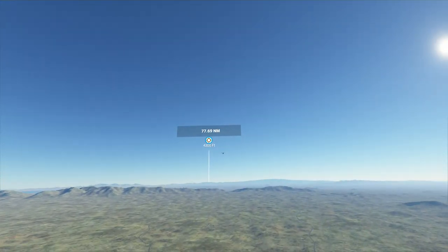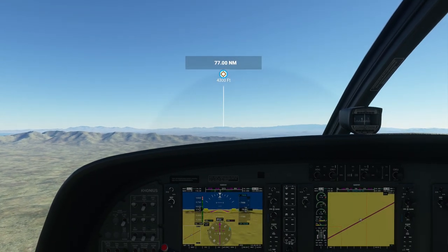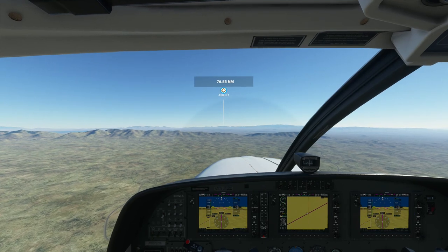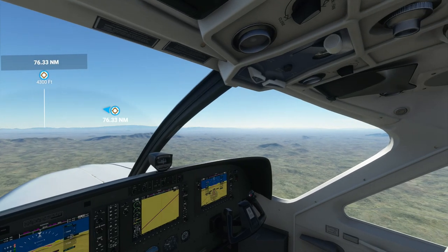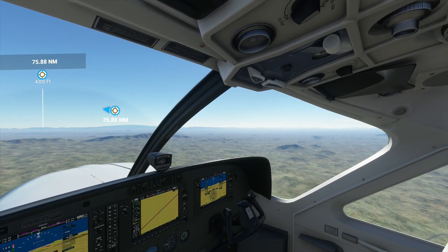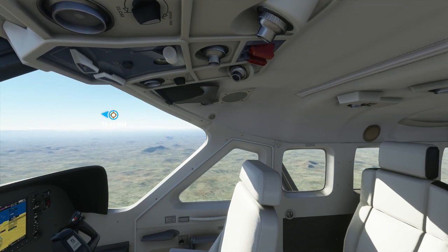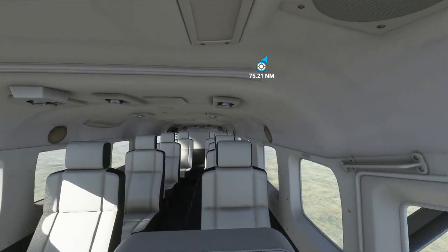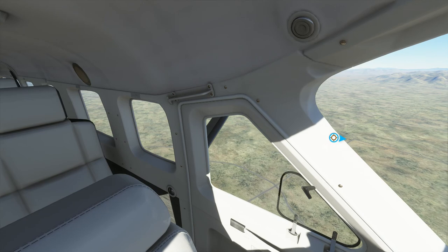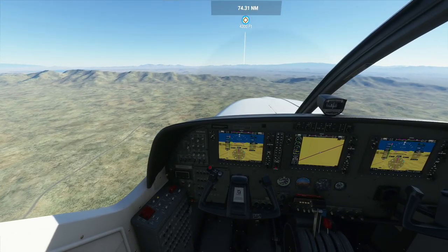Okay, well, let's go back to the plane. Alright, we can stay in here for a minute where it's quieter. Again, just not really very much to see, but I wasn't expecting to see much. Pretty much all looks like the same stuff. So maybe it'll get interesting when we pass this mountain range up here.